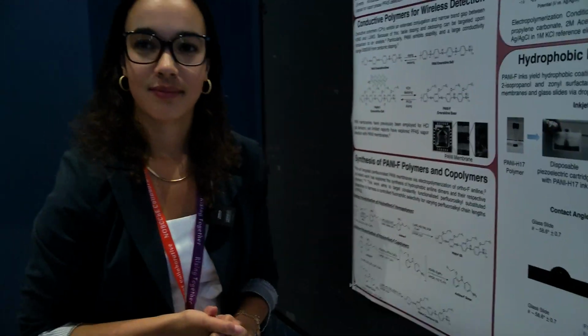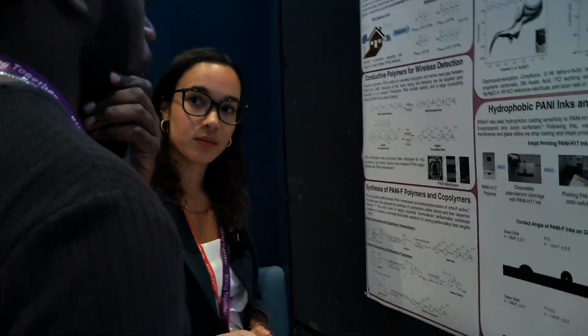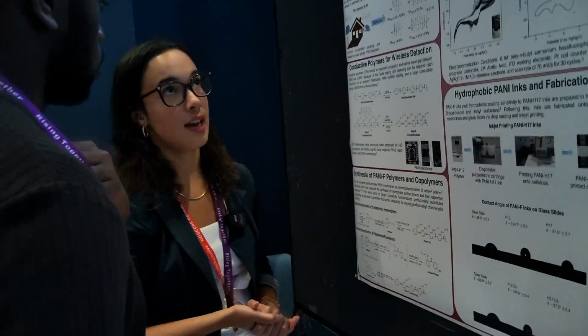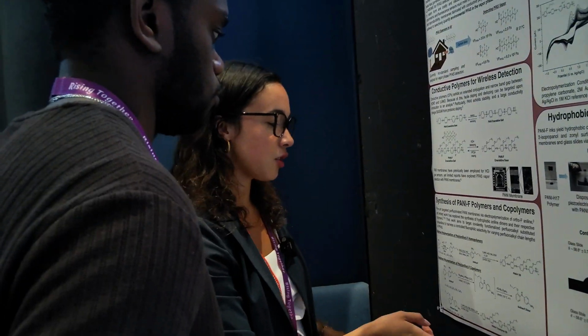Oh, wow. Very impressive. So I have a question about the synthesis route right here. What are the yields like at the end of your polymerization reaction? Yeah. So the yields for the polymerization range from about 60% to 90%. The yields are a little bit higher for our larger chain lengths, and they're a little lower for the shorter chain lengths, and that's because of the functionalization of which.